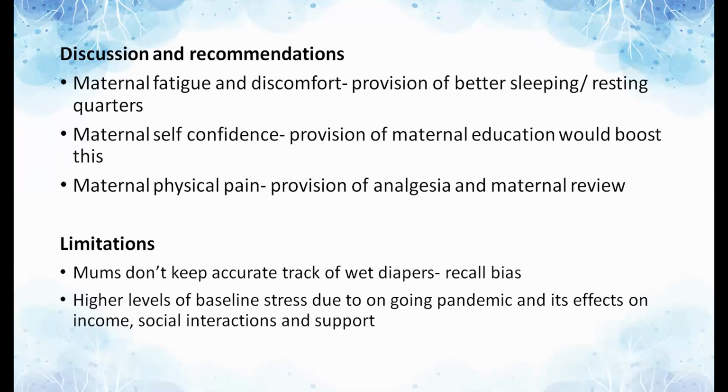So the maternal discomfort and fatigue came out quite clearly, and I would suggest they get better sleeping or resting quarters. Maternal self-confidence, because the provision of maternal education would boost this, especially if they are aware of danger signs to look for both in themselves and in the neonates.